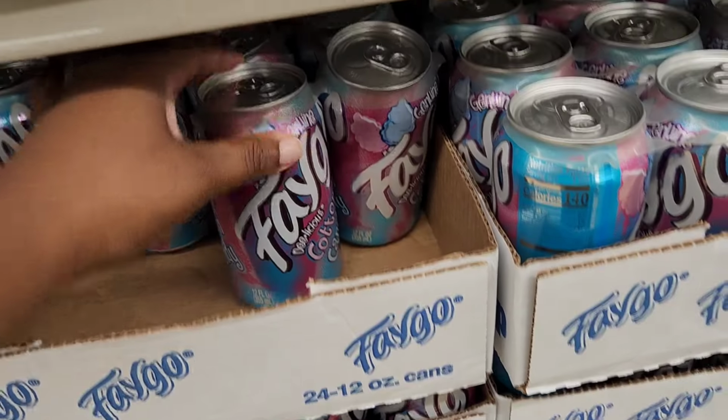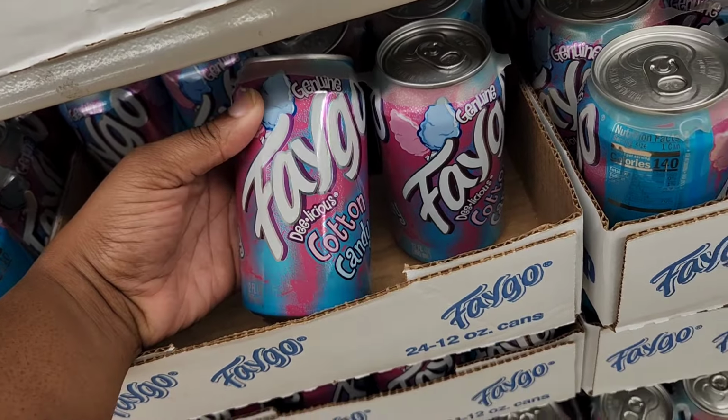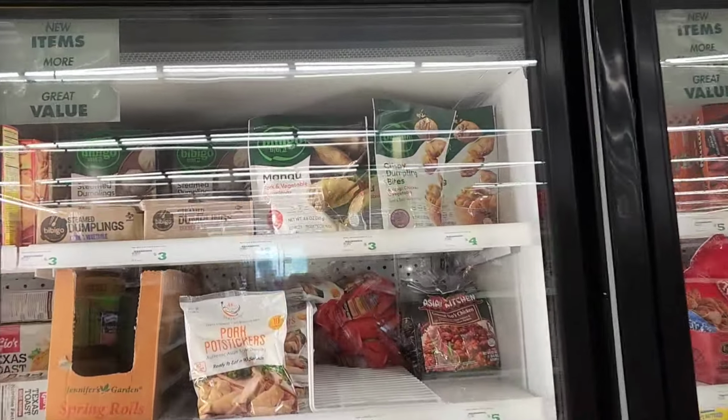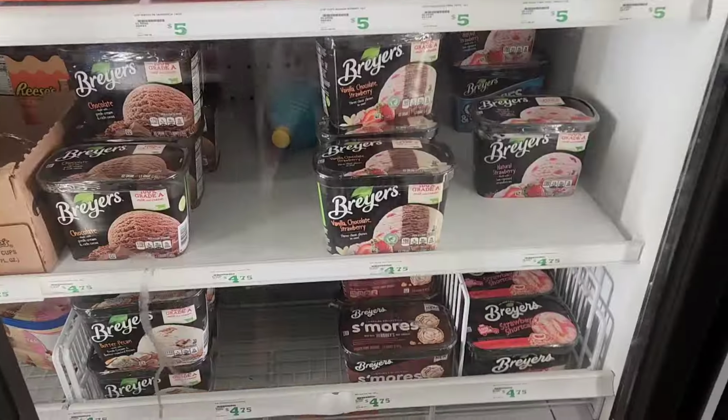Now they have this brand called Fago, and this is cotton candy. This just sounds like it would be so sweet. I can't imagine how that tastes. I wanted to look in their freezer section, and they have BB Go products, which I actually like those. I get it from Walmart sometimes.